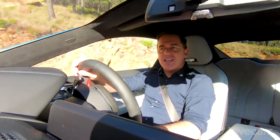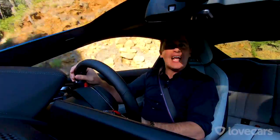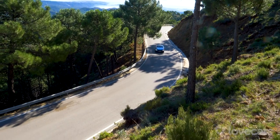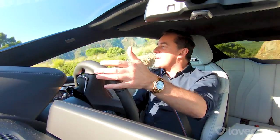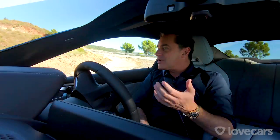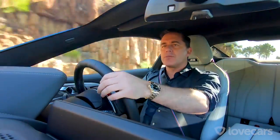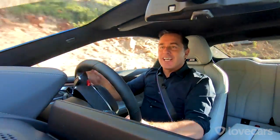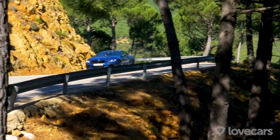And first impressions of the M8 Competition, you know what, it feels so much more grand tourer than sports car. I wanted it to be a little bit sportier. It doesn't really snap into gear, it doesn't give you that really crisp feeling, but I know that's obviously an intentional thing by BMW because they want to make it luxurious, a beautiful driving experience, and get that balance right. But I guess I just prefer that little bit more aggressive feel of a car.